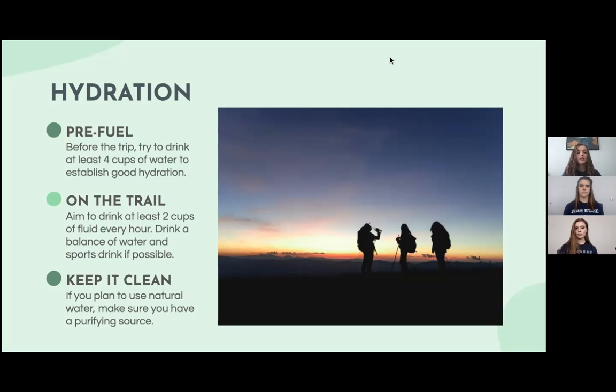When you're on the trail, it's important to drink at least 2 cups of fluid every hour. And this should be a balance of both water and sports drinks that have electrolytes in them. This is important to keep your fluid and your electrolytes in balance.